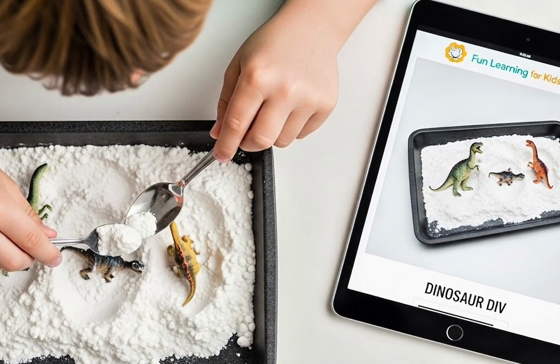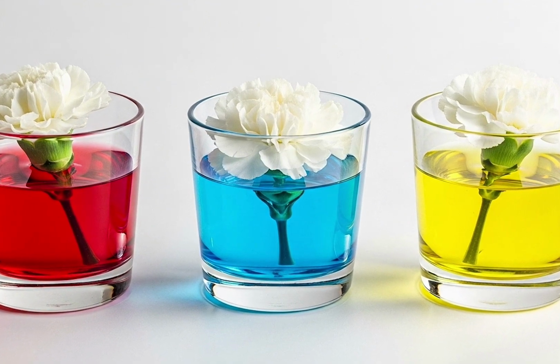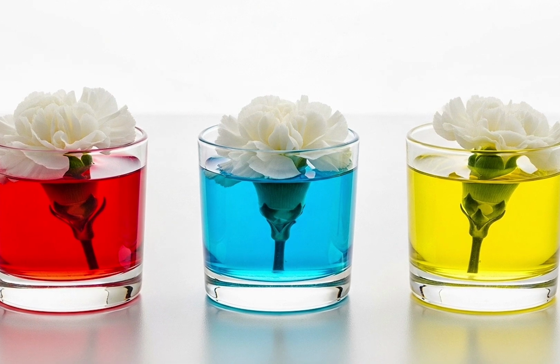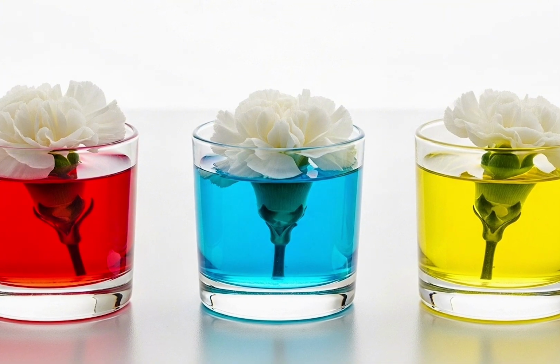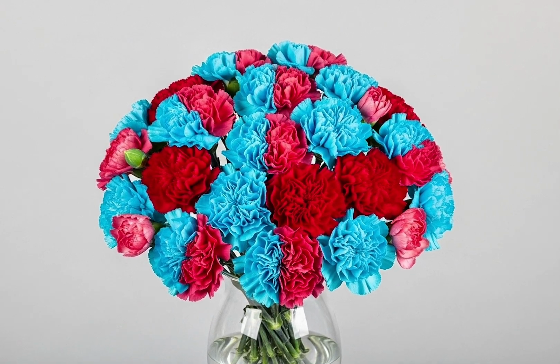8. Color-changing flowers. This simple and beautiful experiment uses real flowers to demonstrate how plants drink water. Your child can watch as plain white petals transform into vibrant new colors, offering a tangible lesson in plant biology. The Science Explained. This experiment also showcases capillary action.